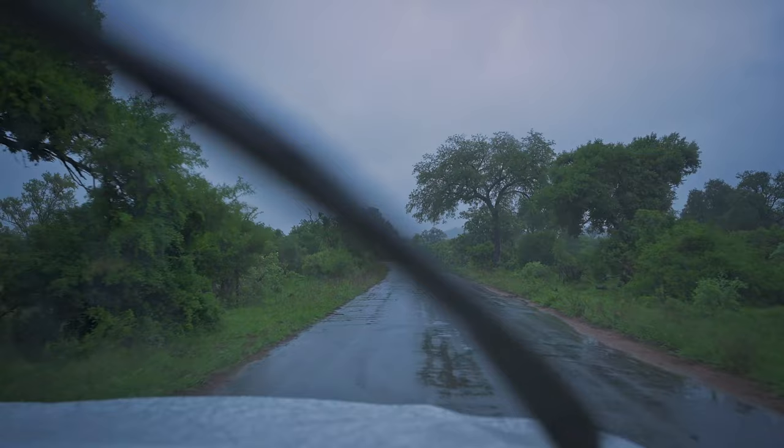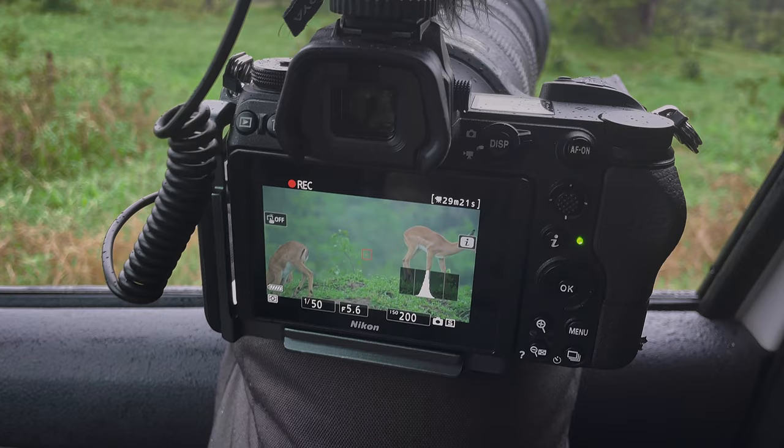But we'll catch you all tomorrow on day three. Tomorrow we're heading to Shingwedzi. It's been a good 2 days in Punda. It's been so nice to see the bush like this. It's magic. I haven't seen this much rain in Kruger for a long time.